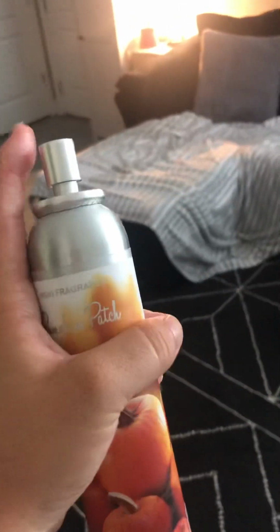And as a matter of fact, I'm going to spray a little bit right now if you guys want to see the final touch. I actually got this, I think, from Ross yesterday. It's some room spray, and it's for my living room area hangout spot. It makes it smell so good. And it's for the fall season, and I love it so much.